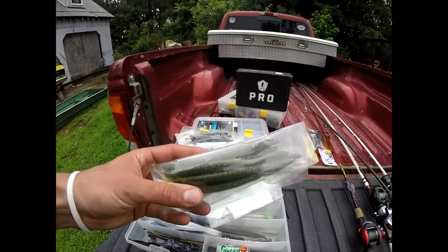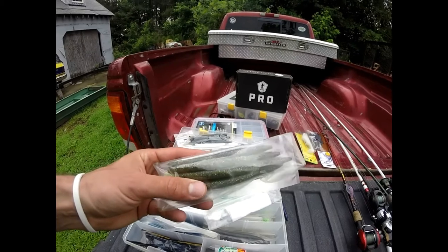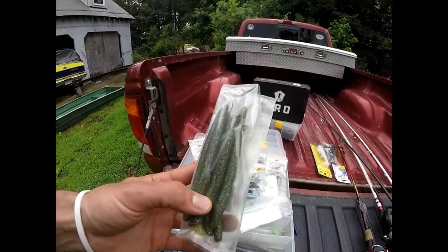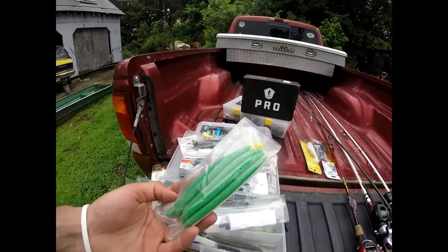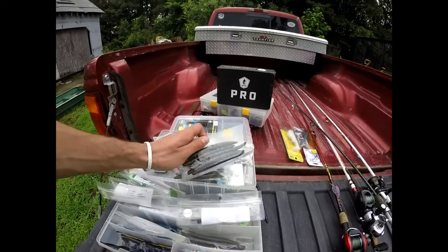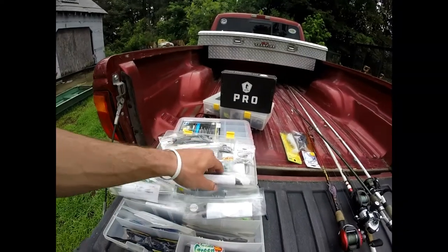I got my coffee melon Senkos, coffee scented with, I believe, watermelon colored with silver flake in them. I got my candy green Senkos. Got my salt and pepper Senkos, black with silver flake.